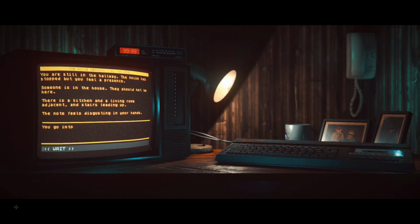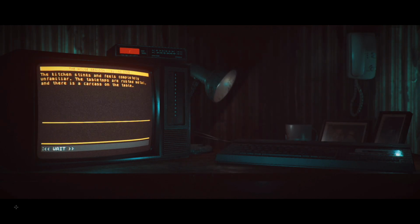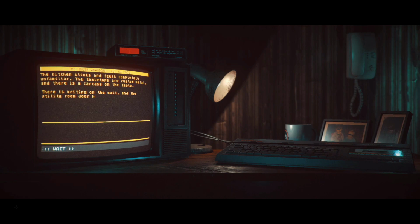Go to kitchen. You go into the kitchen. The kitchen stinks and feels completely unfamiliar. The tabletops are rusted metal and there's a carcass on the table. There is writing on the wall and the utility room has a red X painted on it.